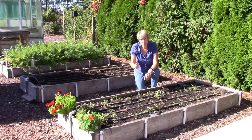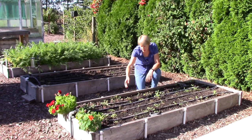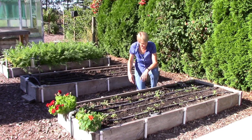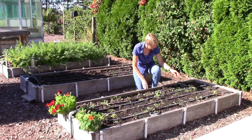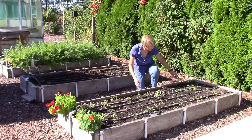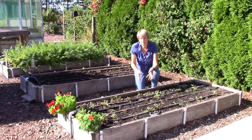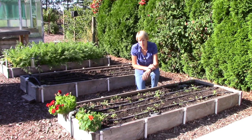Unfortunately, the quail decided this was for them, and so you can see there's not many seedlings left. There are just lots of little munch marks, even though I put out some toy snakes to try to keep them away. So I think what I'm going to have to do on these beds is reseed them, which is frustrating, and cover them with either bird netting or floating row cover just until the plants are a little taller.